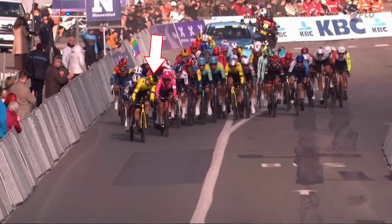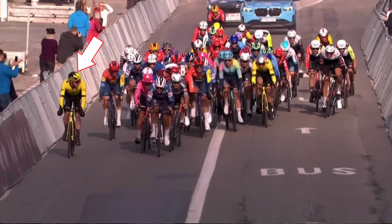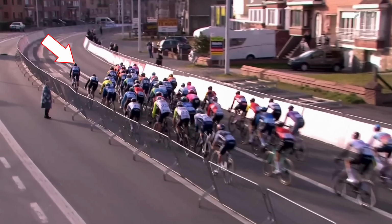As he's looking back, he knows he's got Wout van Aert somewhere back there. So he pulls off at 900 meters to go. Then he's done. Now it's time for Yves Lampaert to go to work on the front, just at about 900 meters. He starts pulling full gas. He'll blow as he comes into the right bend with about 650 meters to go.